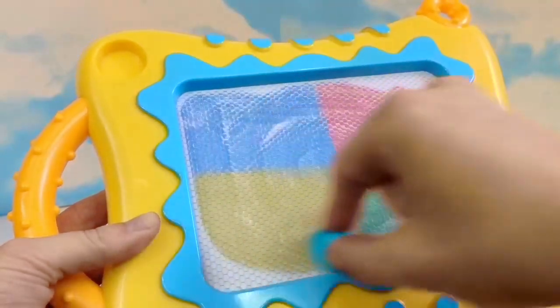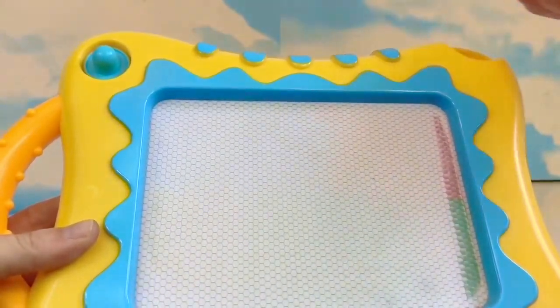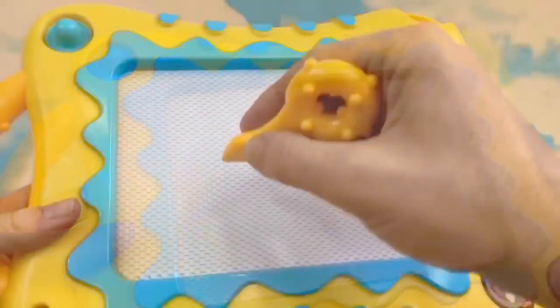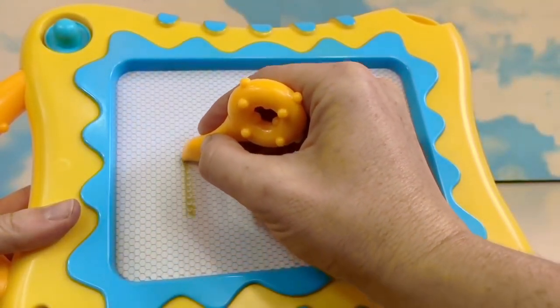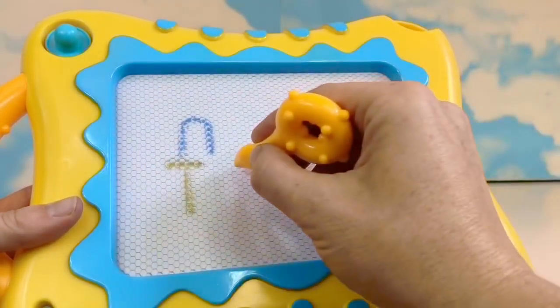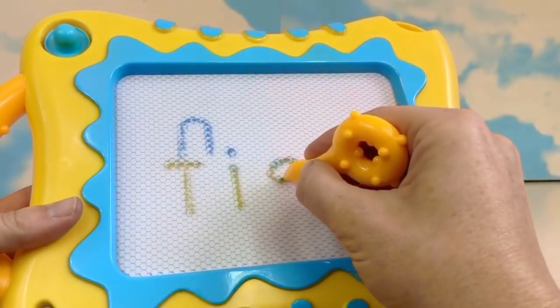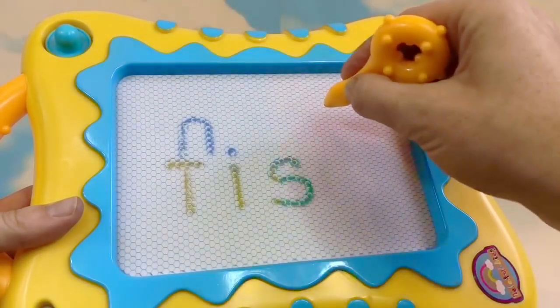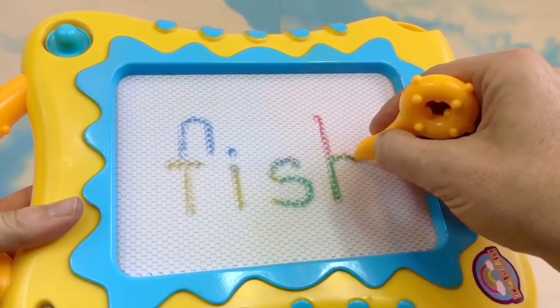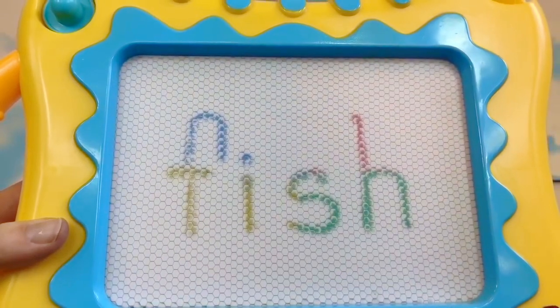So today's adventure, Tiny Fans, has to do with a pet we have in the house. Let me write down a clue using this little pen. It starts with the letter F. And then I, S, H. And what does this spell? It spells fish.